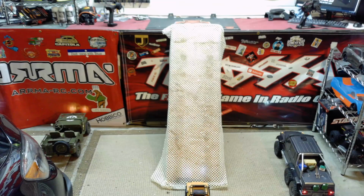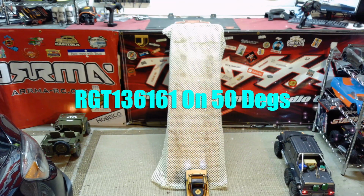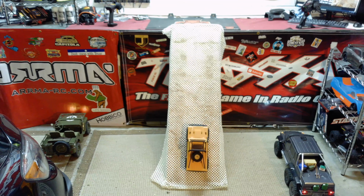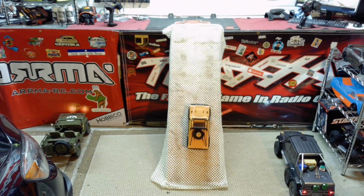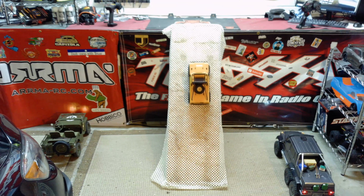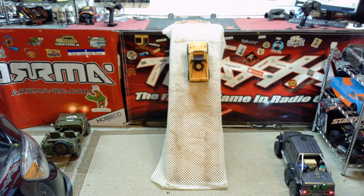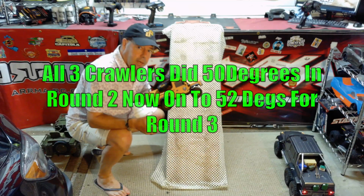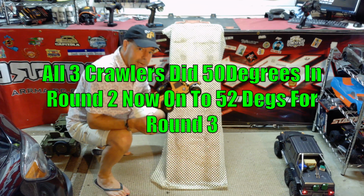Okay, time for my 1/16 scale RGT crawler. I've been using this quite a bit outside during the past week, and it certainly impresses for the money, I have to say. Yours for a smidgen under 140 bucks. I'll put a link to all three cars below the video, and that is simply storming up there with ease. And I've made no mods to this thing as yet. So the little RGT crawler didn't do too badly up there at all.